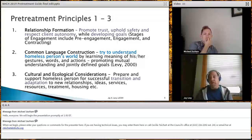So whether it's transitions to relationships, to ideas, to services, to resources, the treatment, the housing, it could be transitions around the weather. It could be transition because you're working with a client who just got kicked out of the library and now they can't go back there. Maybe there's a bar and they have to deal with, now what am I going to do in the daytime? The more that we're in line with understanding what transition is going on and we offer help with that, the more likely there'll be some acceptance of that assistance. So I talk to my staff a lot about this idea of catching the transition bus.